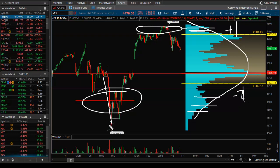Fade means when the market's going down, your trade fades the downside by buying calls or getting long. And when the market goes up, your trade is considered a fade because you are going short.